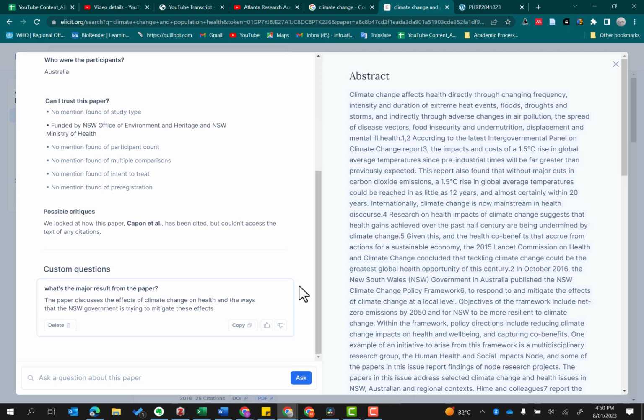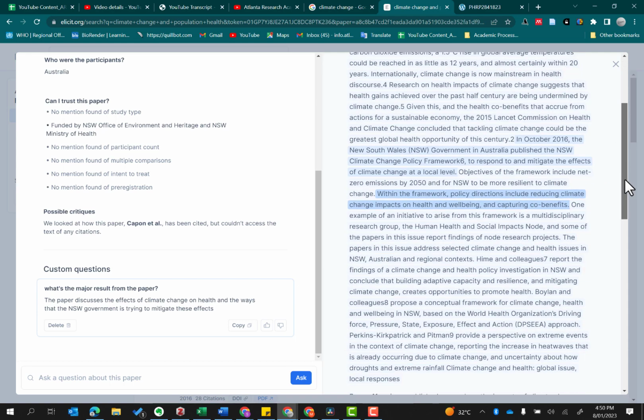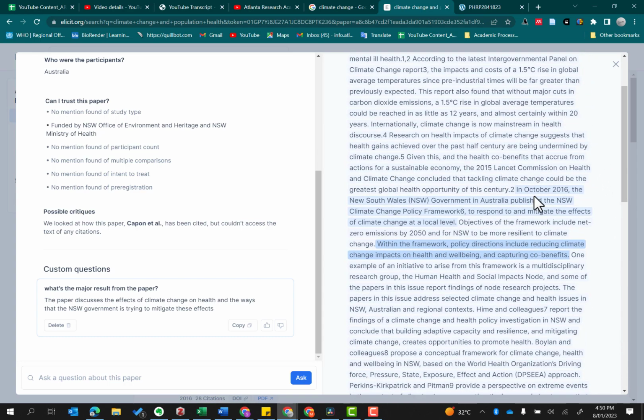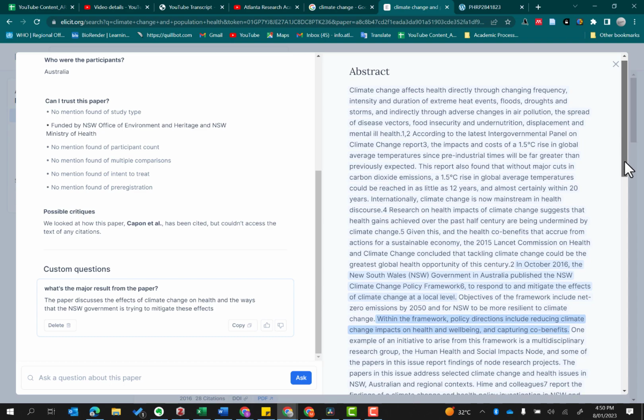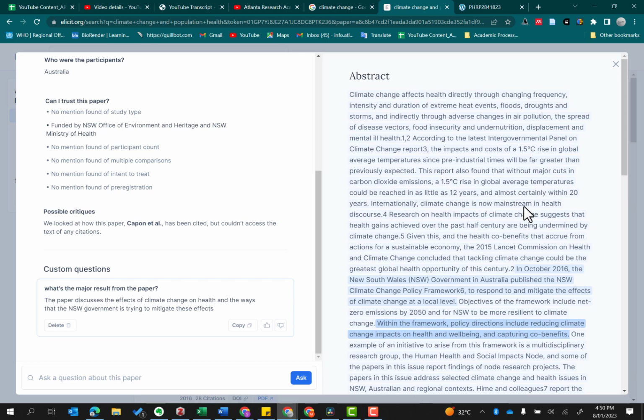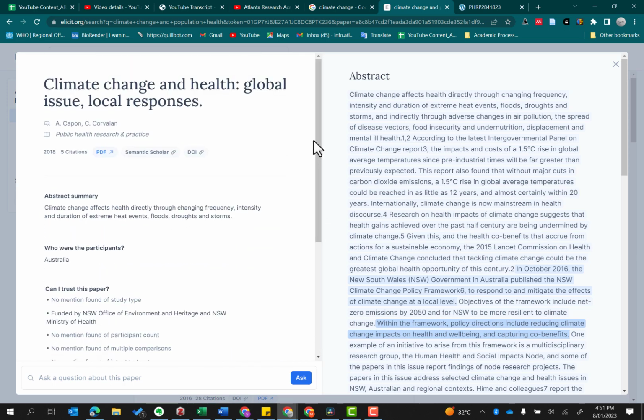So you could see, in an easy way, the major result from the paper discusses the effect of climate change on Earth and ways that the NSW government is trying to mitigate these effects. It also gives you a highlight on the abstract to show you the main result. As you can see, this abstract is a bit longer than the usual abstract. So this is a very good way to read along papers with Elicit. This is just one of many functionalities this amazing tool has.